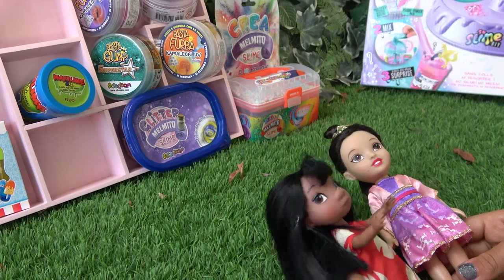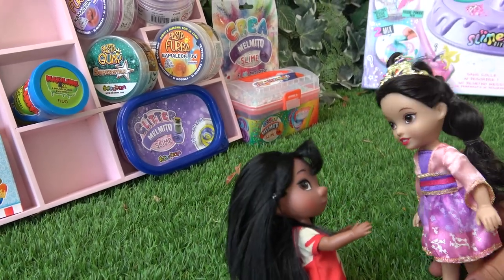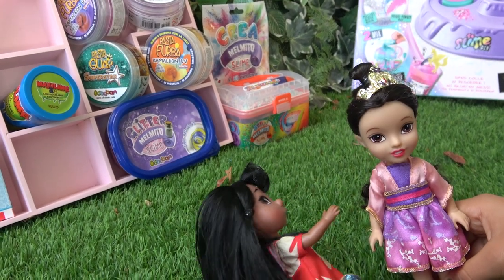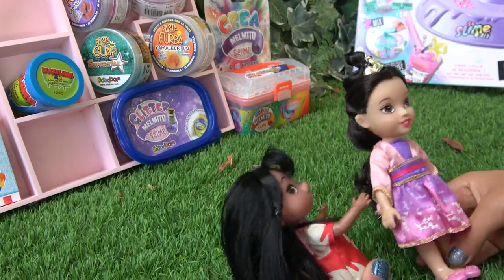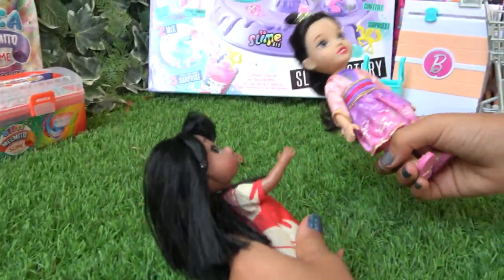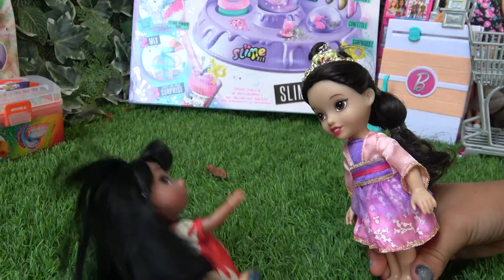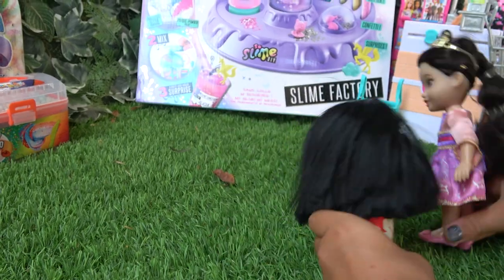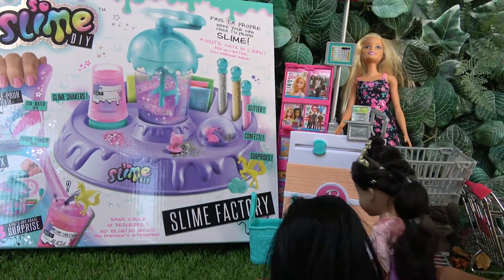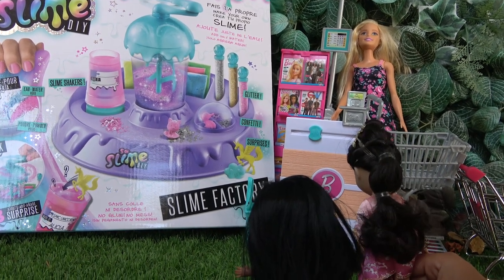Okay, I'm just really nervous and excited. Yes, you've been saving up for months for this. No, I've only been saving up for a week. My mom gives me like $5 every week. So this slime has a discount of $5. So it's so exciting. Okay, Barbie, do you have a slime that is called Glitter Melmetto Slime? It has a discount of $5.